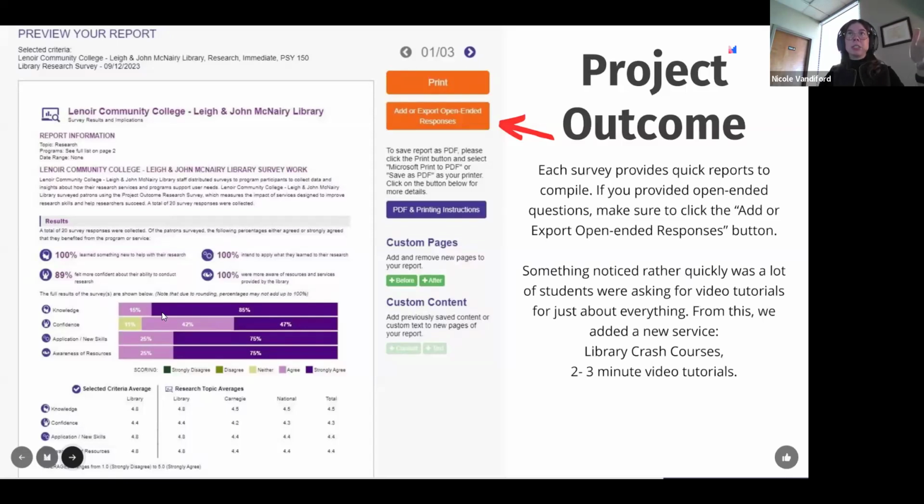So from here, it'll give you ranges of what the students gave feedback on. We can see here, 85% of the respondents said that they strongly agree that they've built the knowledge, right? So we can see 100% learned something new, 89% felt more confident, right? Because we can see 11% said I feel neither confident nor unconfident. And some people said I agree, and some said I strongly agree.